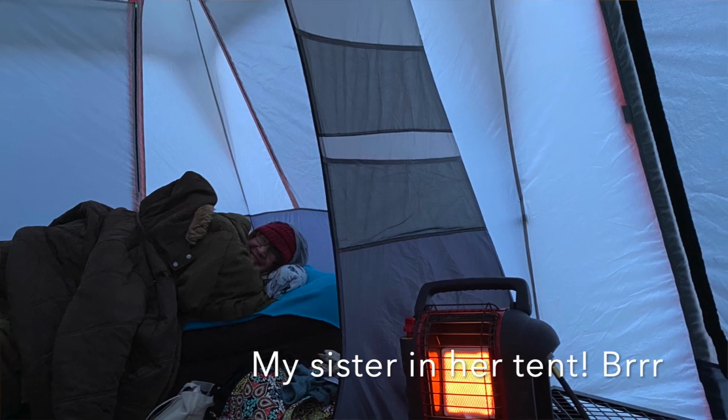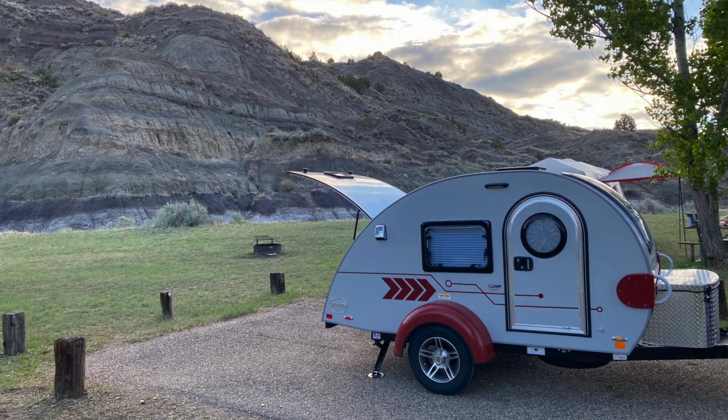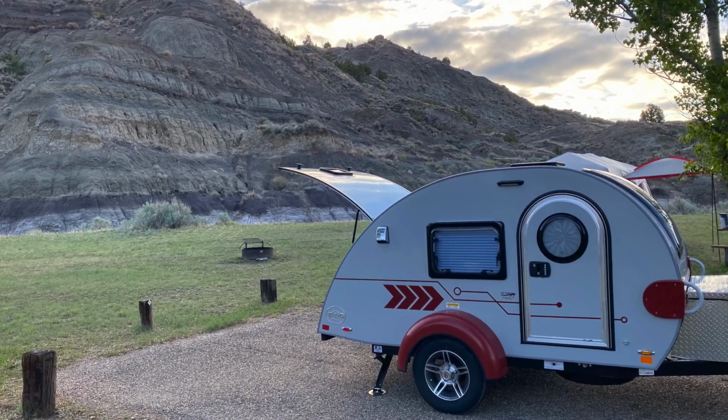So last spring, my family and I took a trip to Glacier National Park and Yellowstone National Park, and on the way we experienced temperatures as low as 25 degrees Fahrenheit at night. It was freezing, but luckily I have this awesome new Camp Tag camper, and it's slightly insulated apparently, so I was able to stay warm.